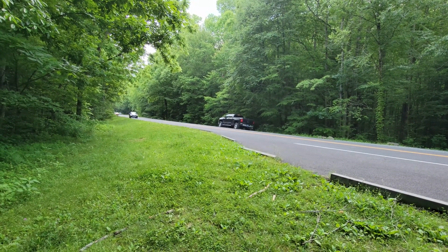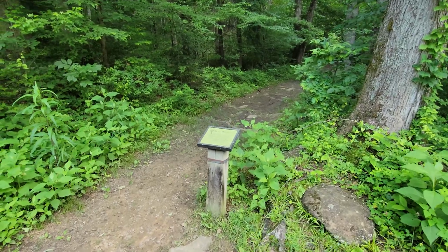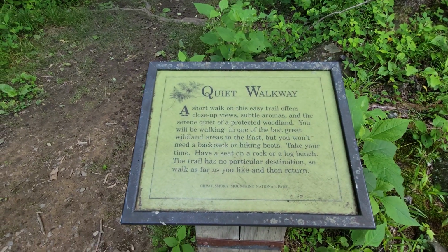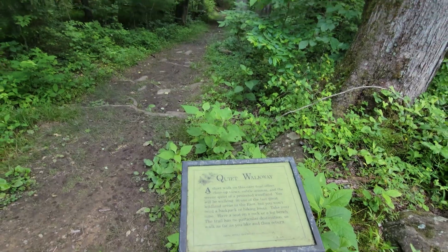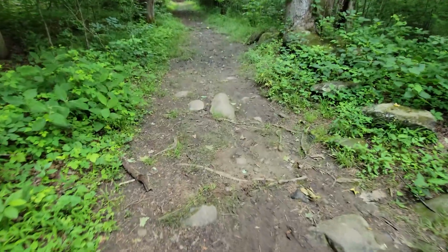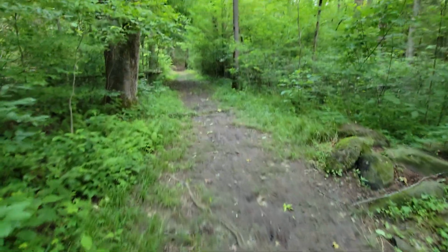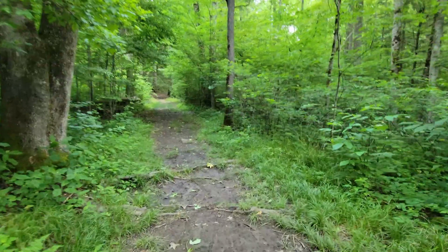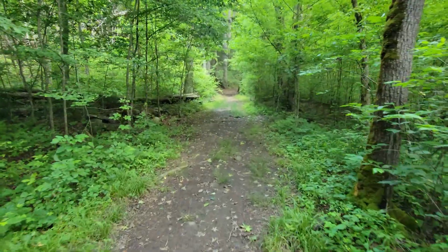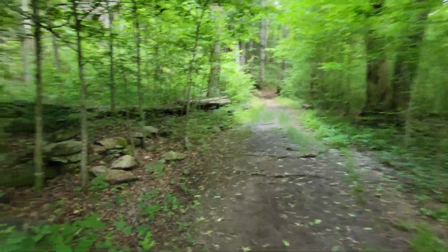Right off the edge of the road, just down from the visitor center, heading towards Laurel Falls, is this little quiet walkway here. And the reason why we decided to do a quiet walkway today is because it looks like we might have a chance of rain, and we didn't want to go on a 2 or 3 mile hike. This one here looks like it's a little muddy, actually. It's not well maintained anyways. We're just going to take a little walk back. We're going to see where it goes, and maybe we'll see some wildlife.